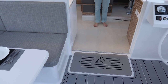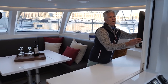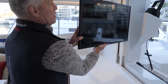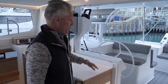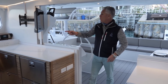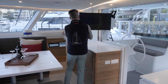And now I'm walking into the primary saloon. One feature that's neat is that we created this new arm so that if people want to watch television outside, they can turn this and see it from the cockpit. And also wirelessly, you can run all of your charts on here, so you can have this become another huge GPS plotter.